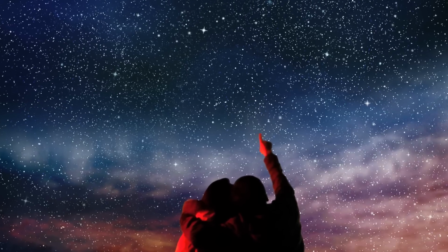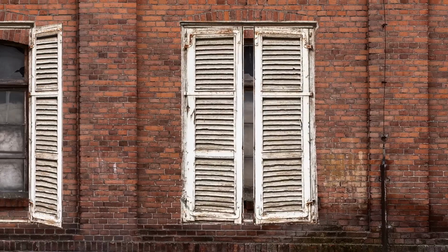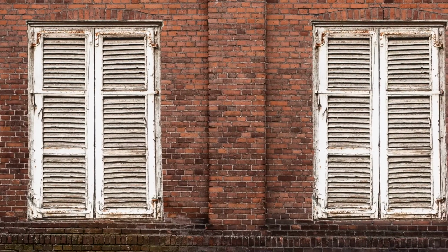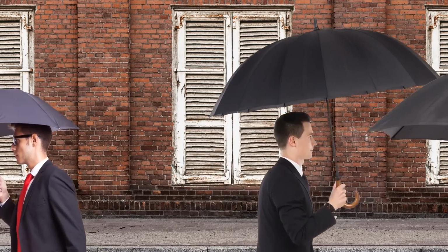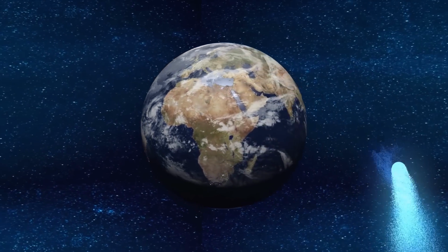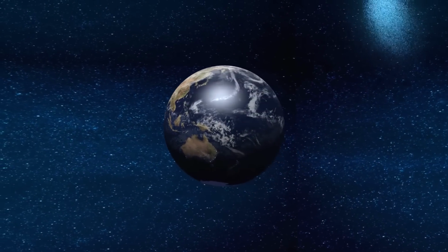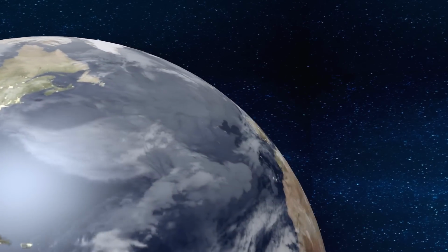This comet came back in 1910, and people yet again saw it as a sign of bad luck. In Chicago, people bent over backward to secure their windows to protect themselves from the comet's dangerous tail. Others bought all sorts of gadgets, like umbrellas or masks protecting from comets. But what's so intriguing about this space body? How come it just pops up around Earth every once in a while? And, most importantly, is it really dangerous?